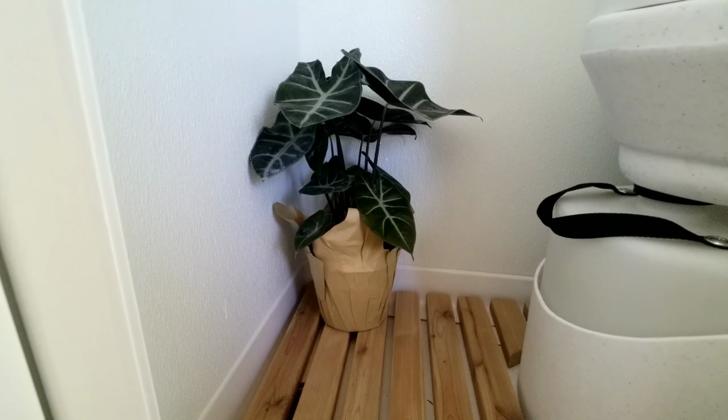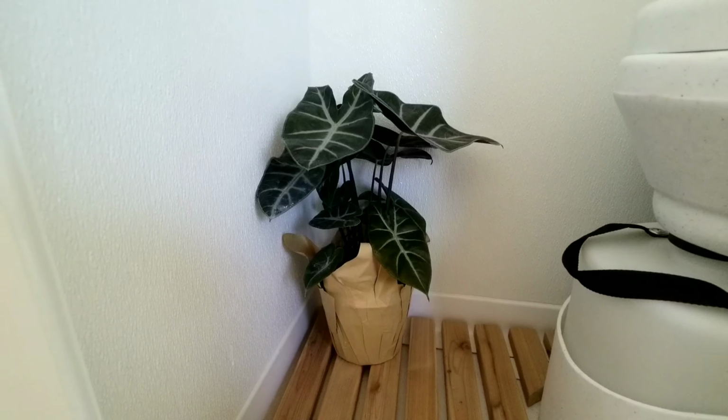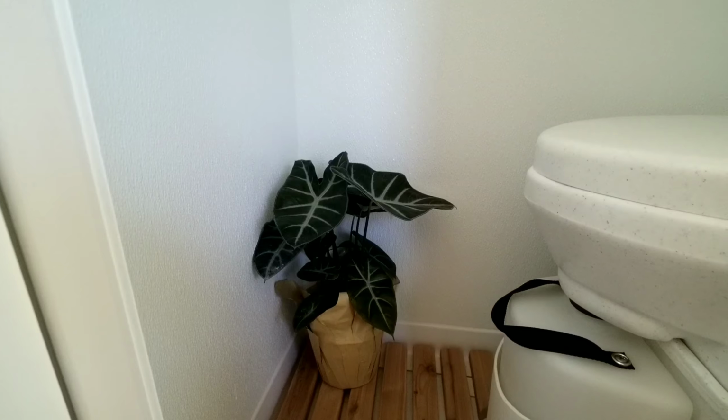In fact, we had enough room for Jess to decide that we needed a shower plant. So this is our bathroom plant. Her name is Allie. She's the newest addition.